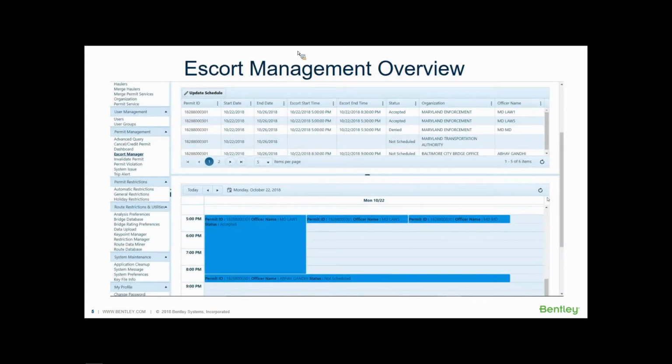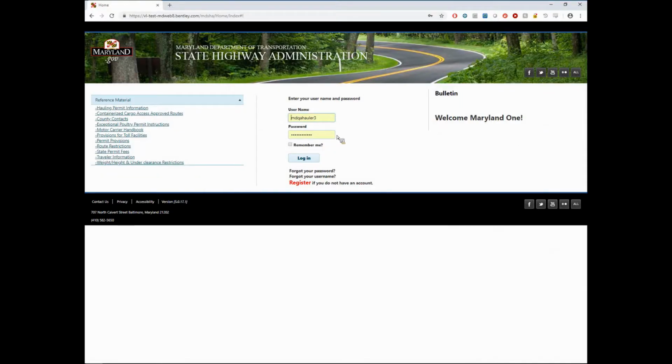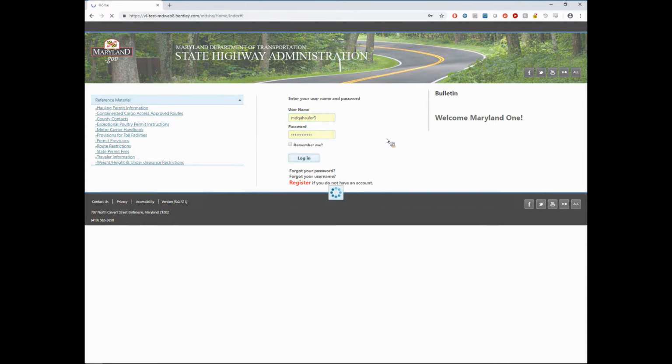With that, I'm going to go through the live demo and give you an overview of where the escort management functionality is located within the SUPERLOAD Connect system. To show you the demo itself, I'm going to be logging in as a permittee or a hauler.